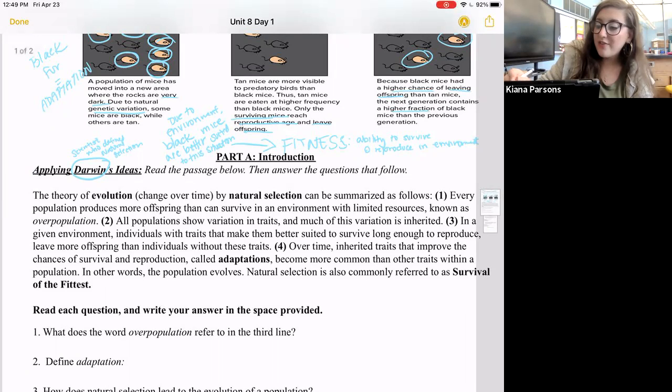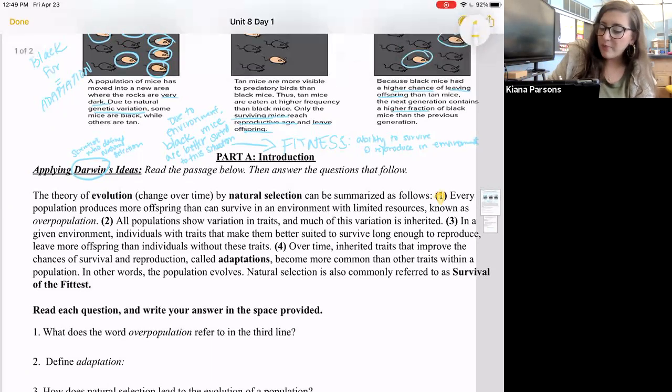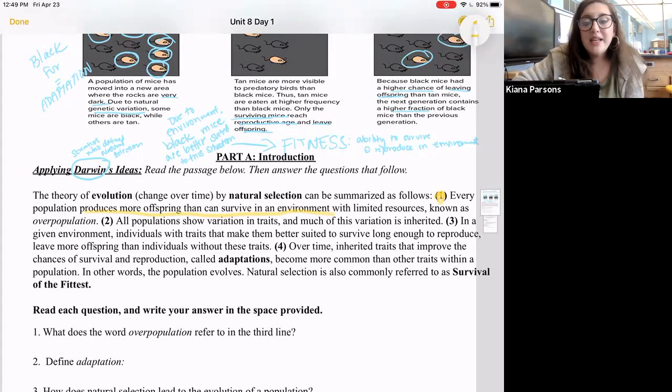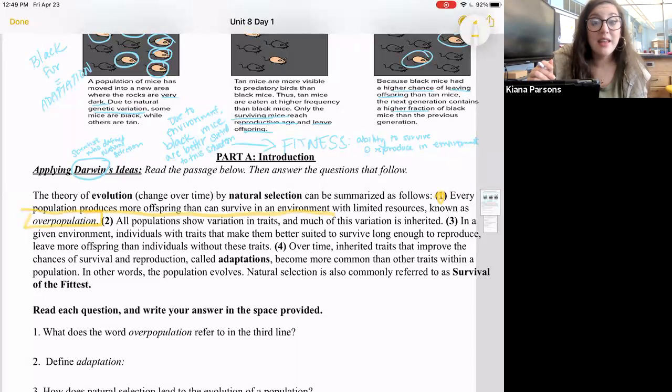Okay, so there's 5 tenets of natural selection. Let's go through them. 1, every population produces more offspring than can survive in an environment with limited resources. So more offspring than can survive, okay? Known as overpopulation, right? So that means some are gonna die because the organisms produce more than can survive. But this is very important to how populations will change over time, how they will evolve. 2, all populations show variation in traits.